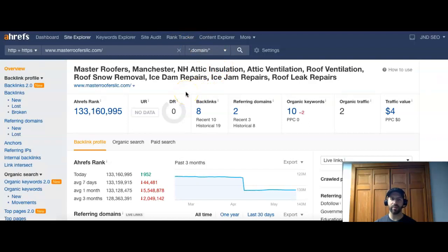All right, so Dan, I went ahead and took masterroofersllc.com and plugged it into a program I use called Eris. What we see here is you guys do have a bunch of words in your header, which is a good thing. You want to have these. You want to have your business name, and you guys even threw in a bunch of keyword searches, which should help you to be found on Google.